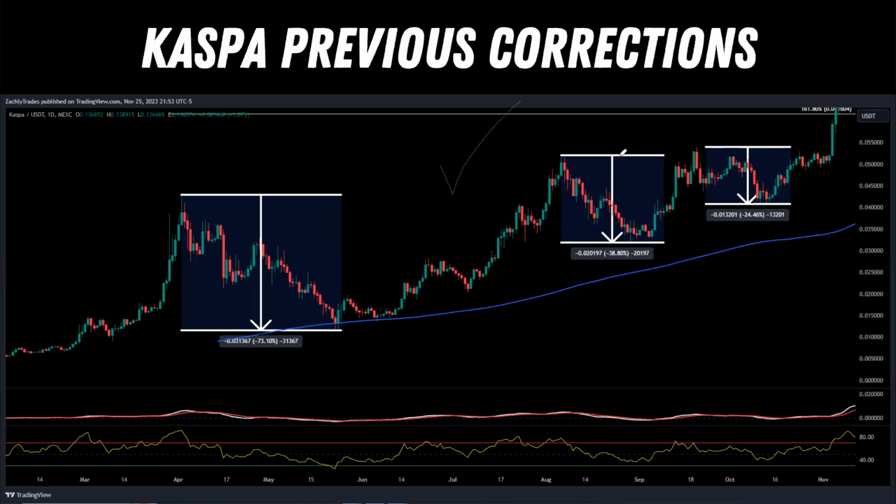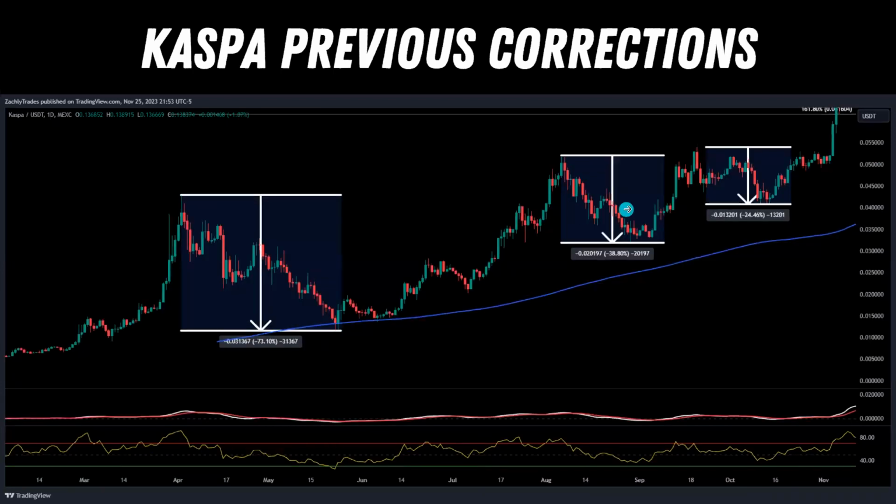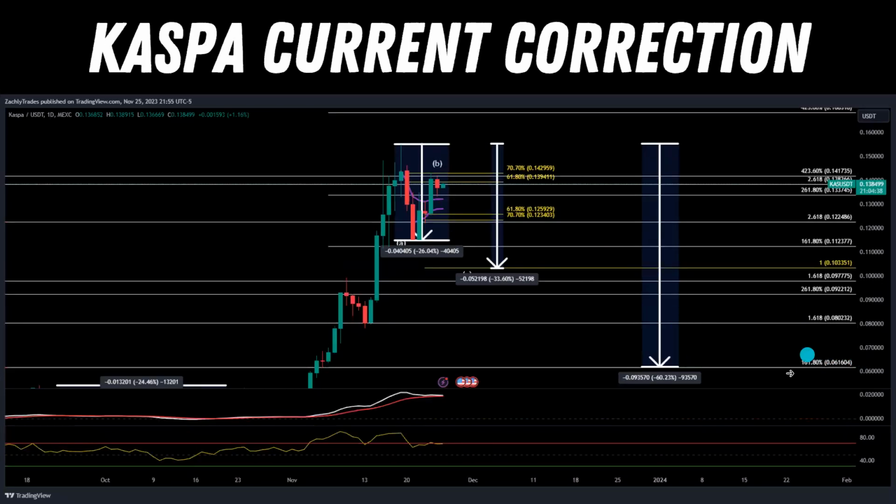Okay, but as we've shown, if you take a look at the current correction, it's already dropped over 25%. So, if we were to come down to the C wave target, that would be around 33%. If we come down to 0.09777, that's going to be roughly in line with that 35 to 38% right here. And then, breaking down all the way back down to 0.061604, that's going to be about a 60% correction.